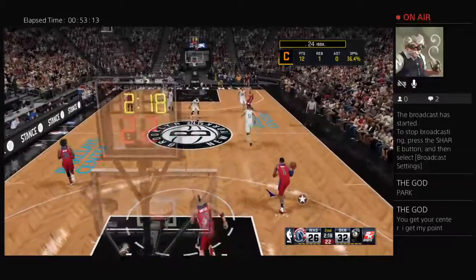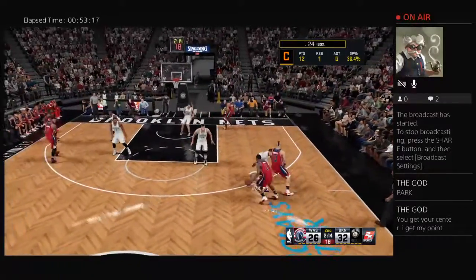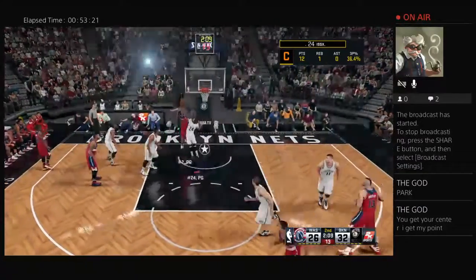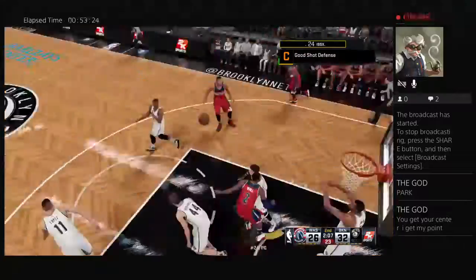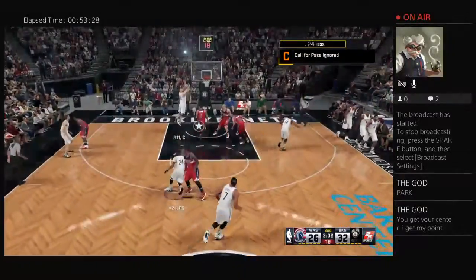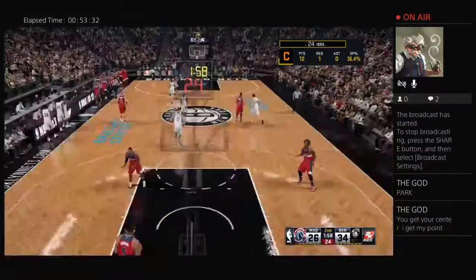And, Kevin, they dialed up their activity this quarter. We're seeing them convert a lot of those second chance opportunities. Well, the hustle and the effort, the persistence, all of that paying off in a big way. And that's something that makes a coach smile. Neal passes to Lopez. There's the bucket. Good. And now it's an 8-point Brooklyn lead.